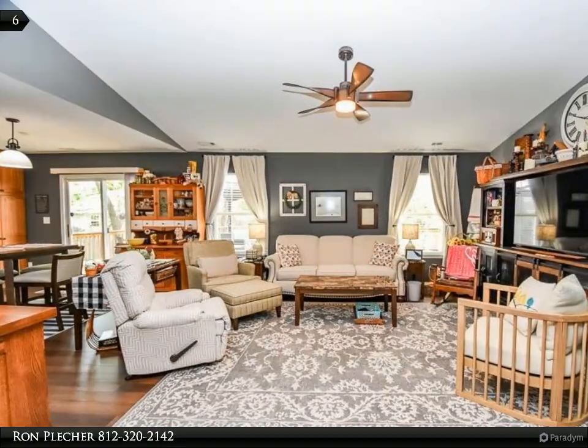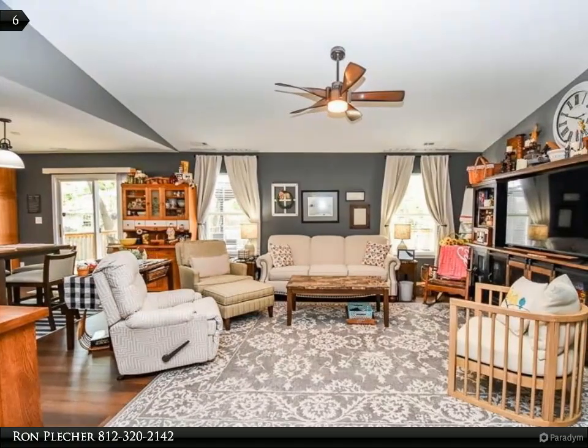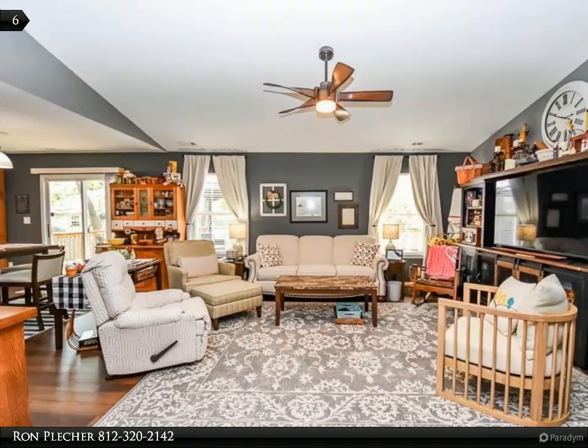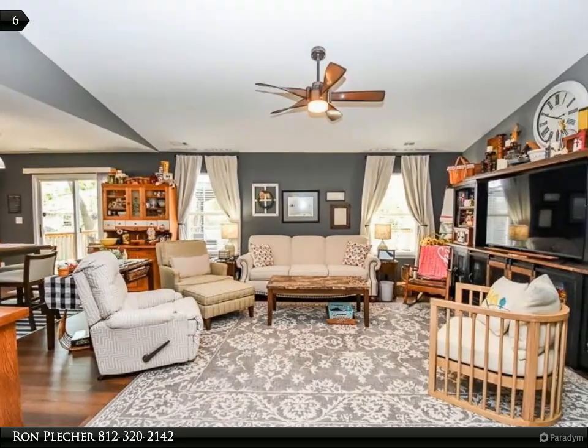The primary bedroom is quite spacious and will easily accommodate a king-size bed. The primary bath has recently been remodeled and includes a beautiful glass and tile shower. Both guest bedrooms feature new ceiling fans/lights with remote controls that adjust the light level to your desired brightness.